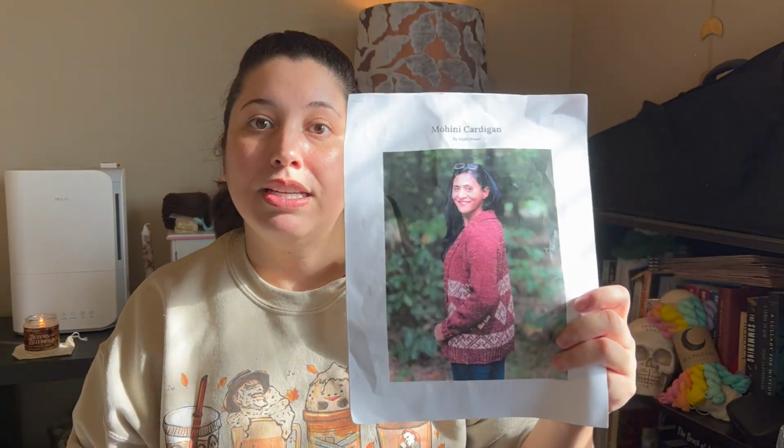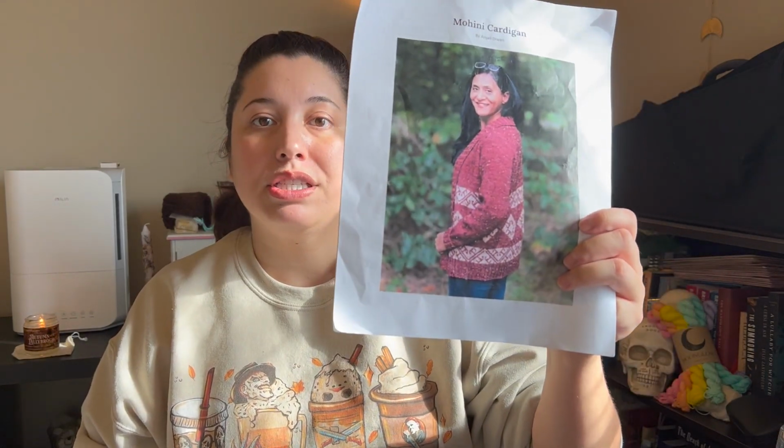I will show you a picture of the final design, but I won't show you the pattern, obviously. So that is her Mohini Cardigan. It is a beautiful tweed DK yarn that she used by Sugar Plum Circus, and it's just a beautiful top-down raglan sweater.